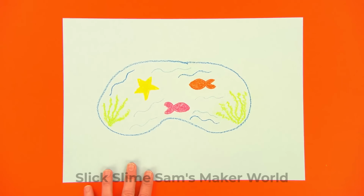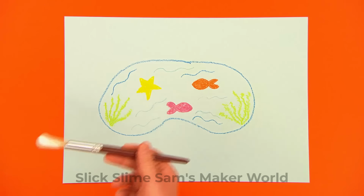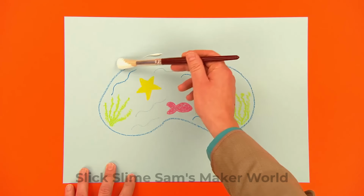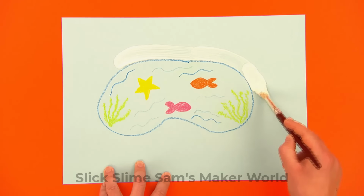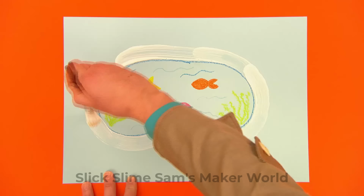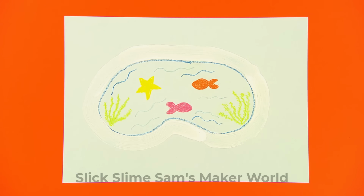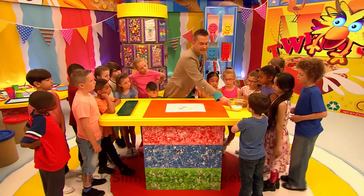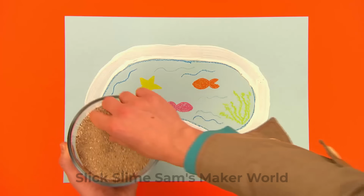OK, Mini Makers, now for the messy bit. We need to brush some glue all the way around the outside of our picture. Are we going to put sand over it? I think we might be, Jacob. Lots of glue first, though. Next, we need to sprinkle some play sand over the top. Thank you very much, Nicole. What a marvellous Mini Maker. Here we go.